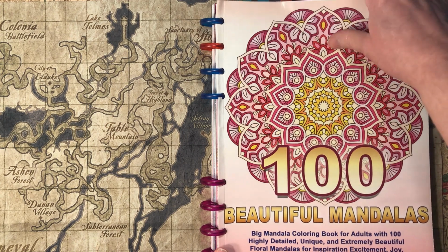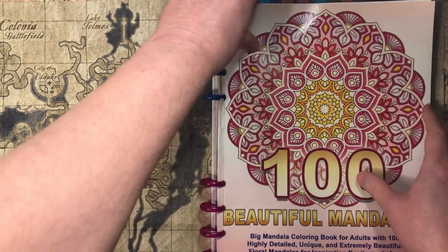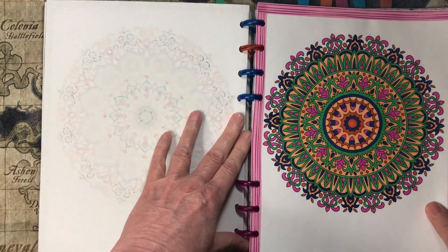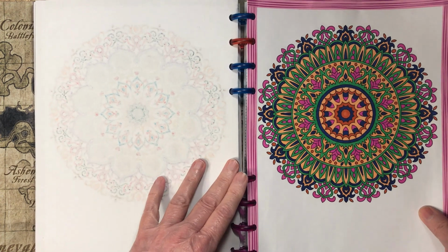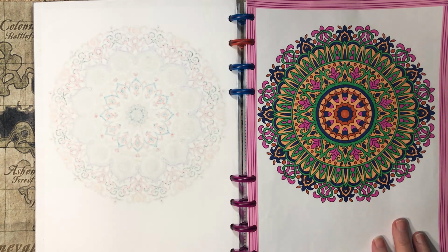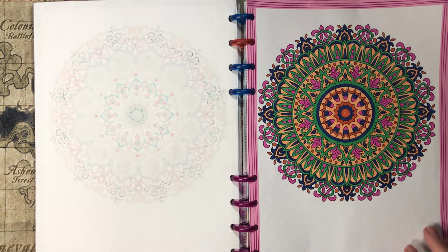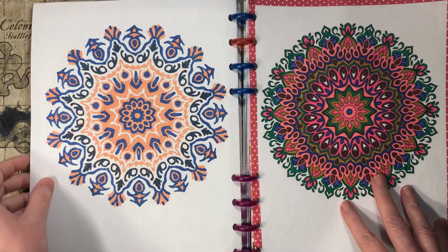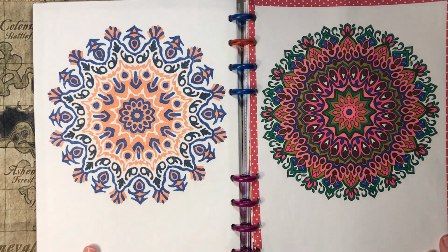First up is this page. Here is Rio's picture right here. On all the mandalas that I did this month, I either used Bic Intensities or pen and gear markers. I did not use any glitter gel pens at all. Then we have this page, and here is Rio's.